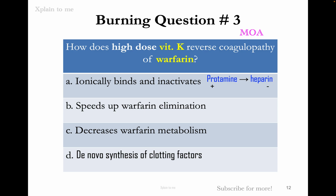And what about another point, the B and C? Vitamin K will not affect warfarin's elimination or decrease its metabolism, but it synthesizes new clotting factors. That's the answer. Okay.